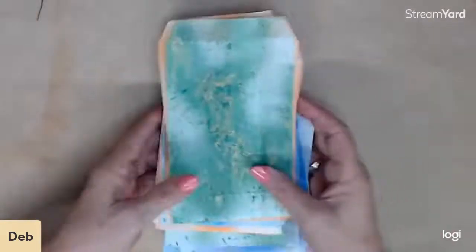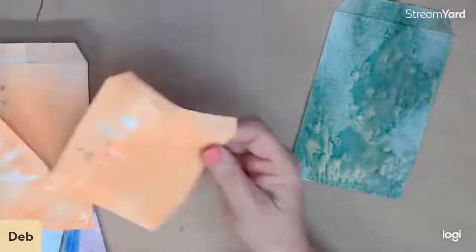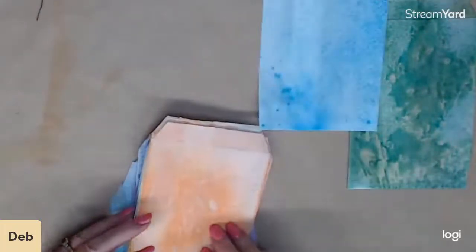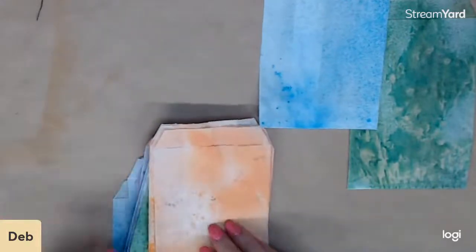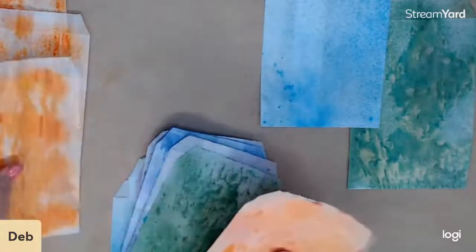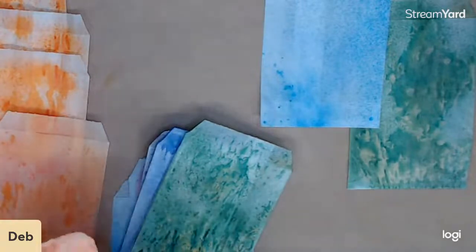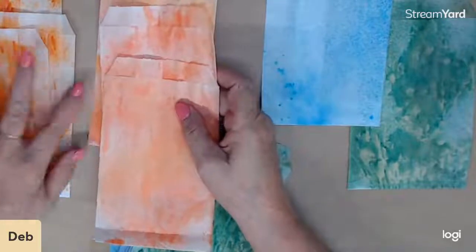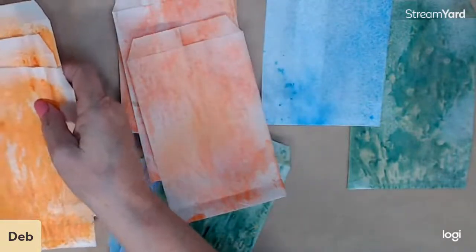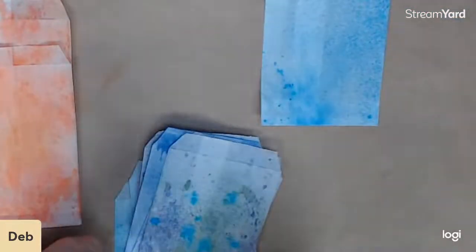I just did these yesterday. These are, I can't think what it's called. Wax paper, whatever you call it, bags that I used ink on as a background. So I've got several colors to choose from.